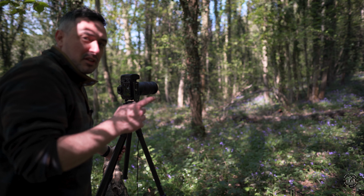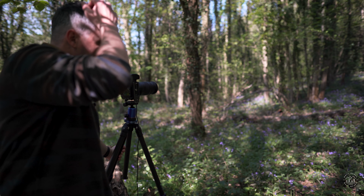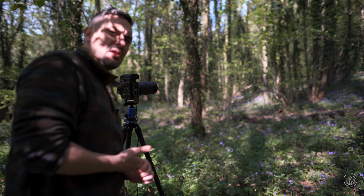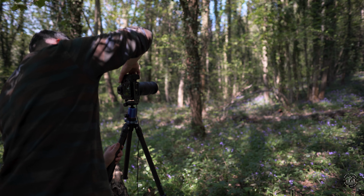I've just stopped off at this little spot here. I'm still struggling a little bit with today's conditions. I usually like the darker, moody, atmospheric type shots, but I'm really out of my comfort zone here, to be quite honest. But I'm framing up some shots here with some bluebells in the image. I'll just put a video up on the screen.